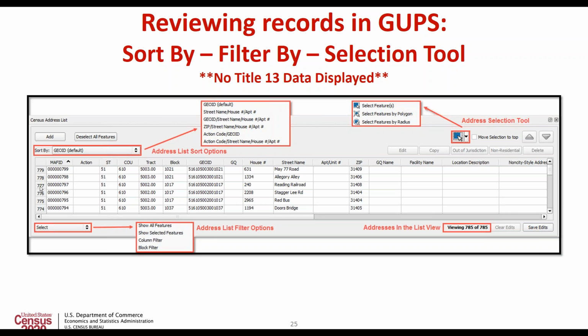You'll also have, if you highlight one row, you'll be able to edit all of that address information in a single window. That's really easy and handy to work with. You'll be able to mark any address out of jurisdiction, you'll be able to mark it non-residential, and you'll be able to mark it delete, and automatically the correct action code for that task will be assigned in GUPS for you. That's one of those handy tools.